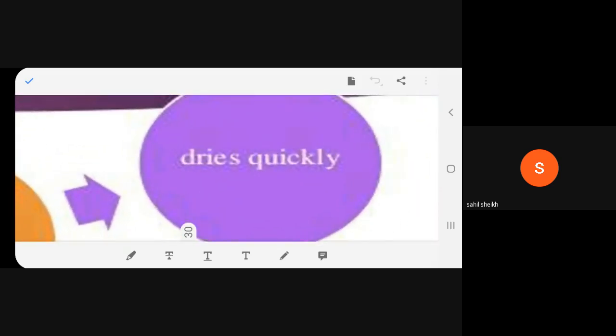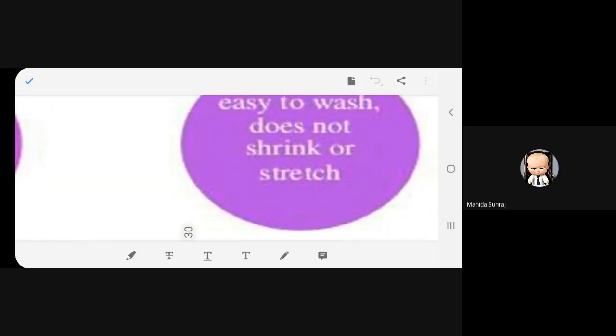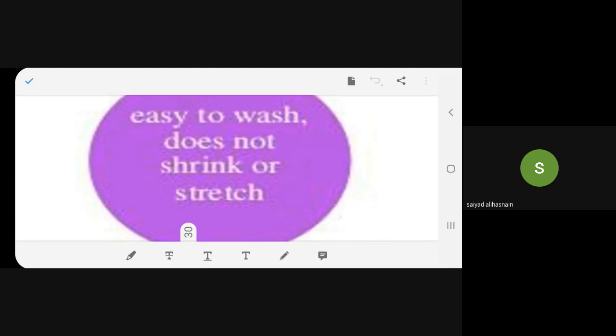Next is dries quickly. That means the cloth, when you wash it and keep it for drying, it dries very fast. Next. Easy to wash. Does not shrink or stretch. So it's very easy to wash. When you wash, generally cotton clothes either shrink or stretch, but this cloth neither shrinks nor stretches.